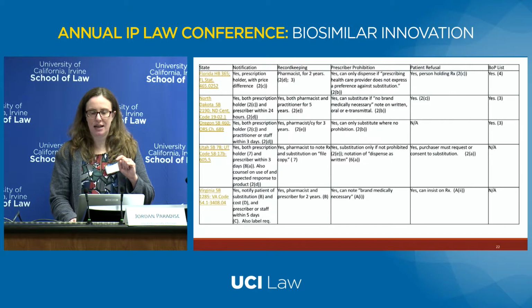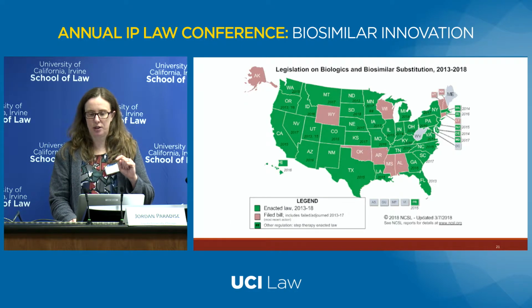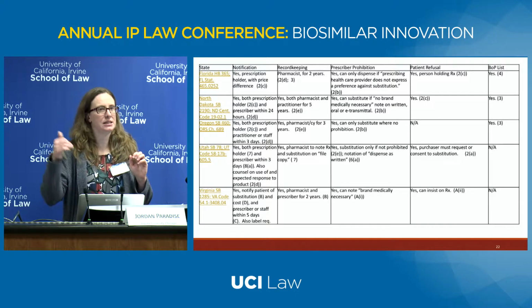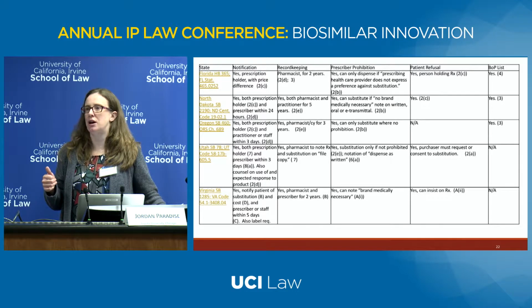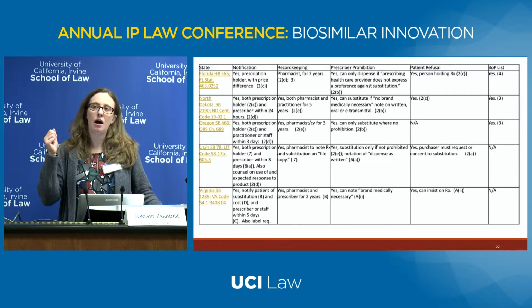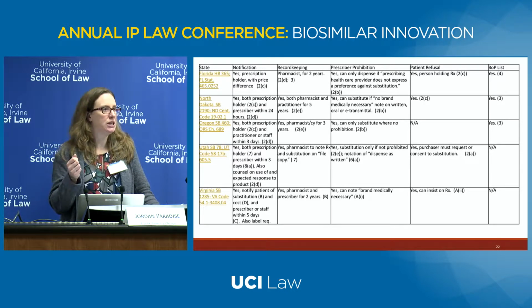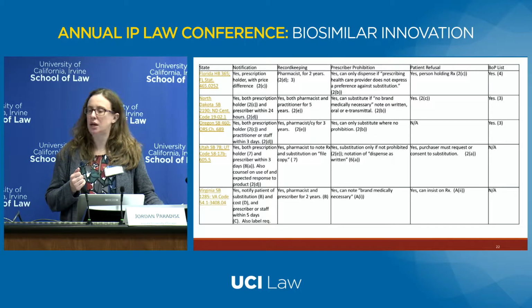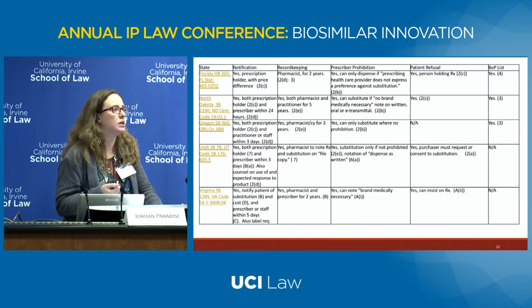Biosimilar substitution laws, I'll end on this. I think there are long-term implications once we have interchangeable products, what the differences in the language in these state substitution laws mean, and it directly implicates the uncertainty about federal preemption of drug products and also biologic products with regard to state tort liability.